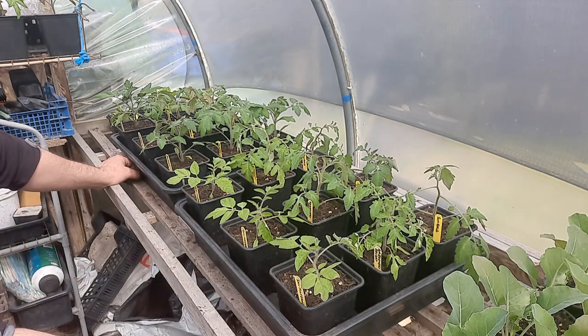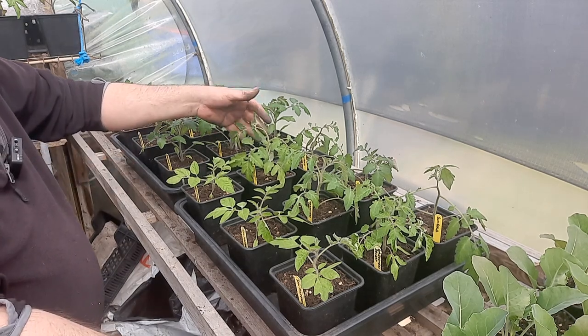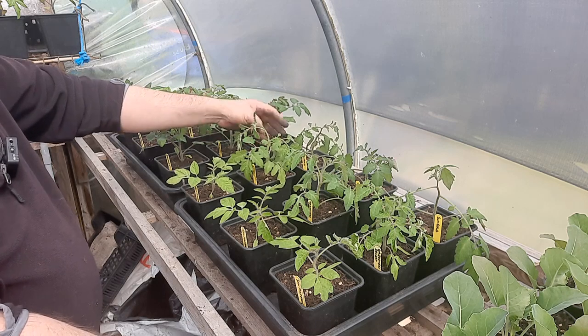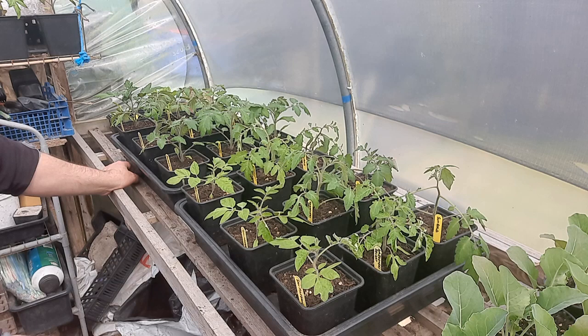So I just need to water these now. I'm going to give them a water from the top. Some of the inner pots are still quite wet, so I just need to be careful I don't rot them off. But it's warm in here today, so they'll probably dry out a little bit. Some of them are sulking a bit, but 99 times out of 100 they'll perk up in a day or so, sometimes in a few hours.